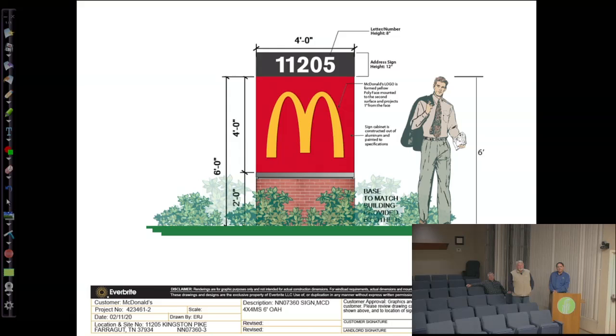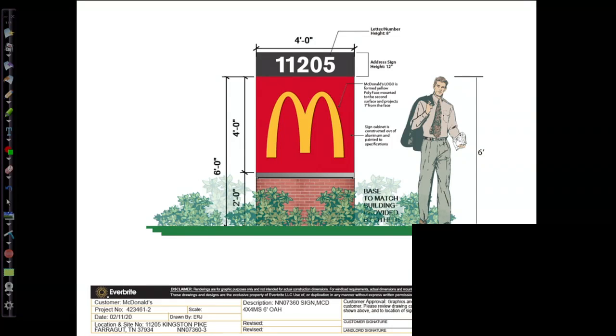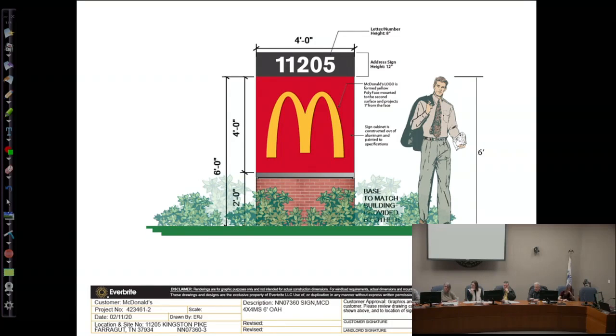So will it be included in the panel? Is that one piece, or is that an additional panel? It's a metal face, etched out, cut out, light will travel through it. So the 11205 will be lit like the orange. Okay. And from the back side. Okay. So it's visible at night too. Okay. All right, any other questions?